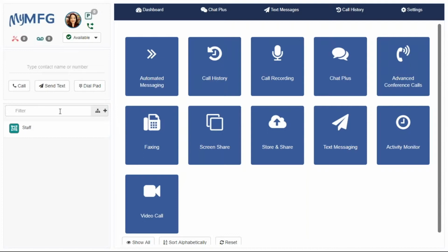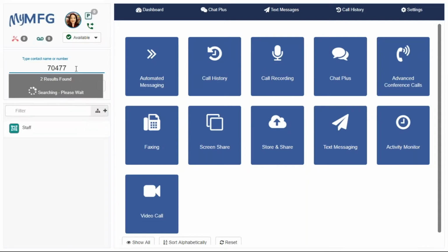You know how we've been talking about in the CRM portion, you put your clients in. This is one of the reasons you'd want to do that. It gives you seamless, integrated functionality across Connect and MyMFG. So if you wanted to dial out, I'm just going to dial a number here.